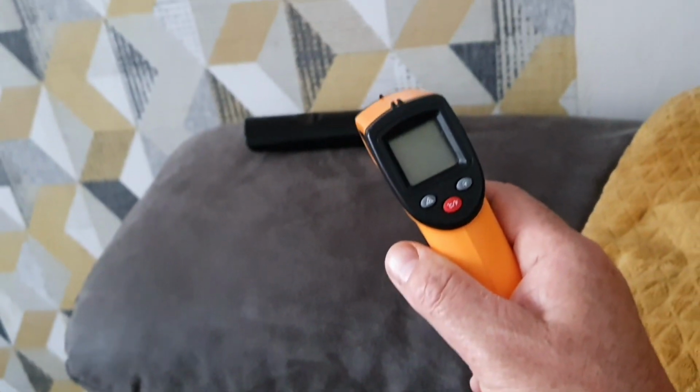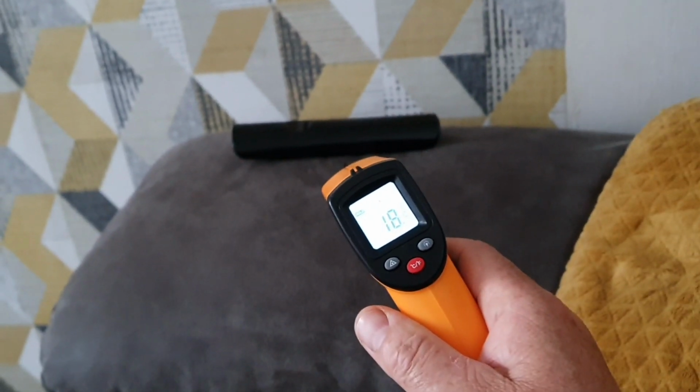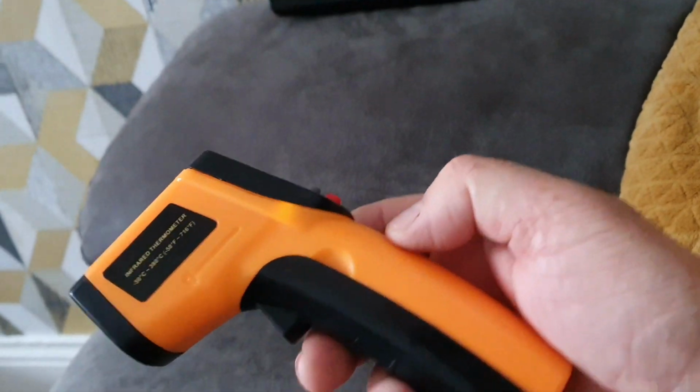So that's the nest there. I can just quickly go on, right, 18 degrees, that's warm enough. Yeah, excellent. Very handy piece of kit.